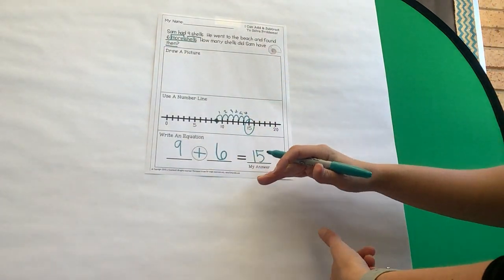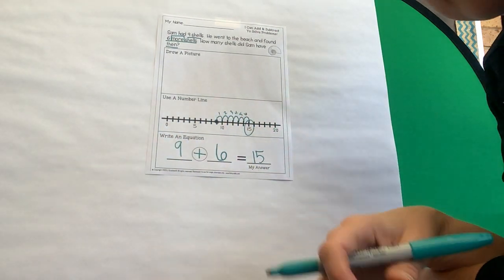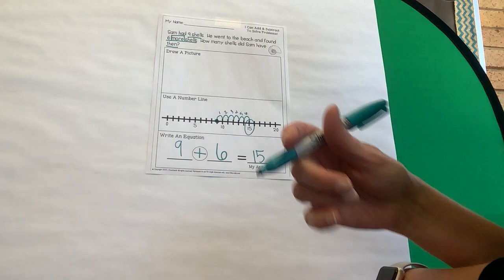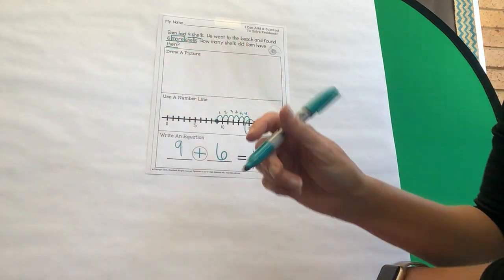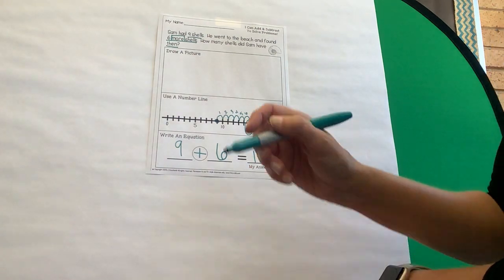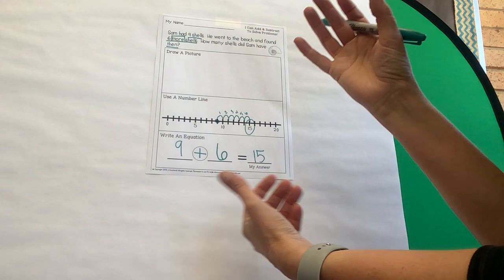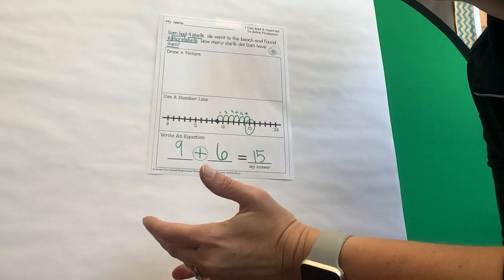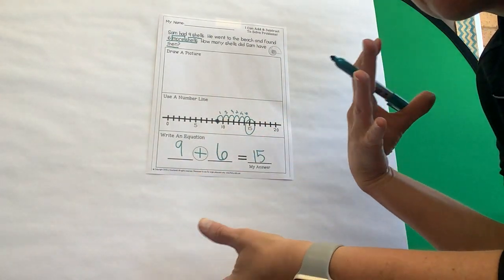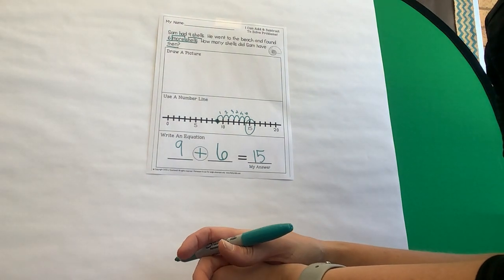So this is part of what you have to do. You have to show the equation like this, and you need to show how you use the number line. I want you to do both. I would also really like it if you underlined some of the important information and the key words in the story. Words like more and then or altogether. Okay, now the draw the picture part. Remember, this is where a lot of us had a hard time in representing what was happening in a story problem.